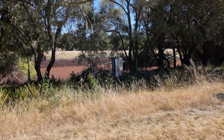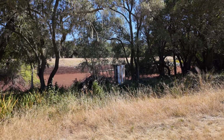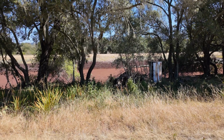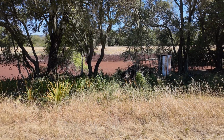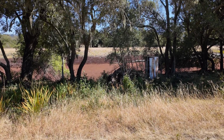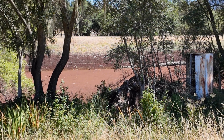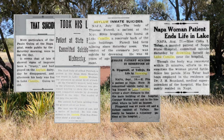It's kind of weird. An old locker or utility closet, or maybe that's like a power box or something just sitting out here right next to this old nasty brown lake. I bet you that could have even been a medicine cabinet since it could have been an asylum. I wonder if that's just dirt at the bottom of that lake, or if that is just like sludge on top of water. So after we got home, we learned that this was Lake Camille, and sadly this lake was the scene of countless patient suicide drownings.